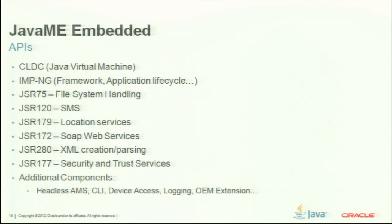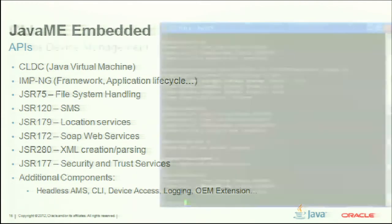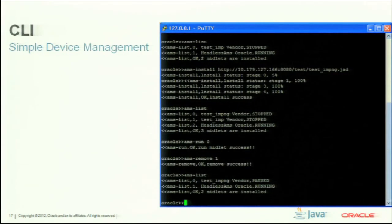Okay, so just repeating again the list of JSRs and APIs that Java ME Embedded provides. And now we try to go a bit and give you a short overview. I want you to pause me when you want to double-click on something. So this is how the command line interface looks like. I will show you it live later on the board. You connect to the board and you can do some simple management functionalities.